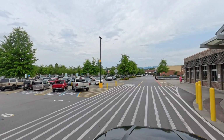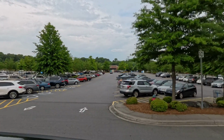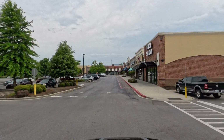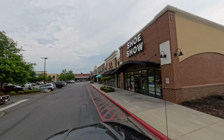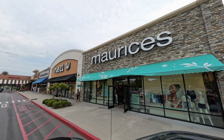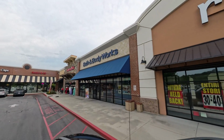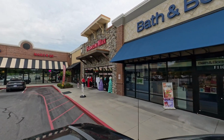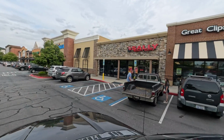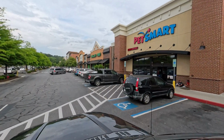So I'll show you what all's here as far as stores go. So there is the Shoe Show. I would say probably this is the biggest shopping complex in Morganton, this whole little area here. Cato Fashions, Maurice's, Rue 21, Bath and Body Works, Fashion Max. Look at the tuxedos and stuff. I guess it's getting time for spring formals. That's some wild stuff there. Nails, Great Clips, Sally Beauty, PetSmart. Once in a while we go in there and get something for Hendrix. We got the Dollar Tree, Joann.